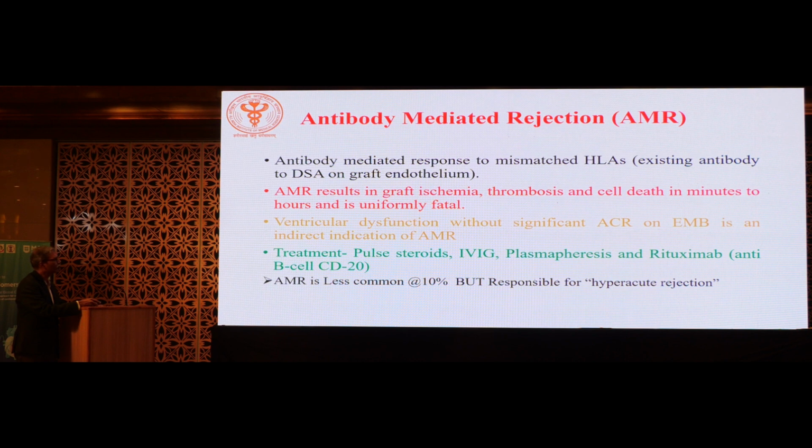Antibody mediated rejection is less common but very dangerous, and it happens in response to mismatched human leukocyte antigens that are existing on the donor graft endothelium. These are called donor specific antigens and they will immediately respond. So AMR results in graft ischemia, thrombosis and cell death in minutes to hours.